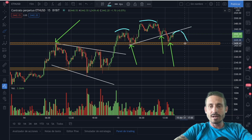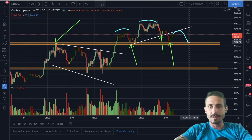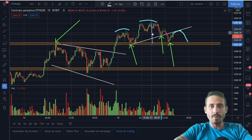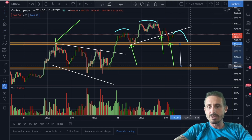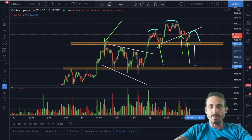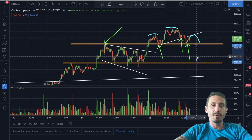We have to look at these levels, which is the $2,400 range, because if we break the support level, the 2,400, with a decent amount of volume, we might come all the way down to the $2,320 range, as you can see, to the next major support level. Okay, this is a scenario that could happen.